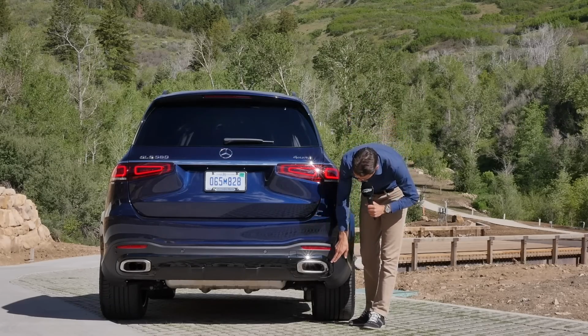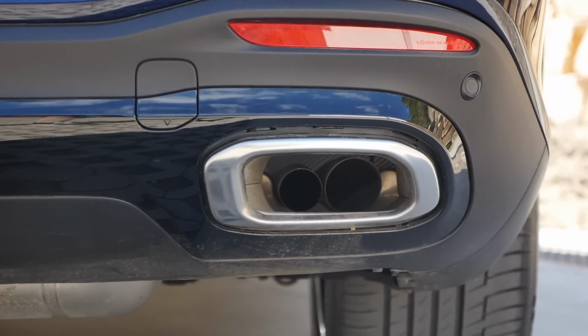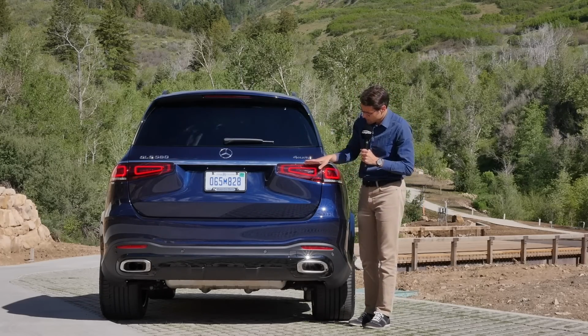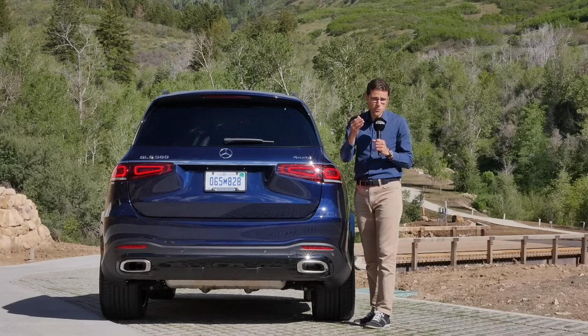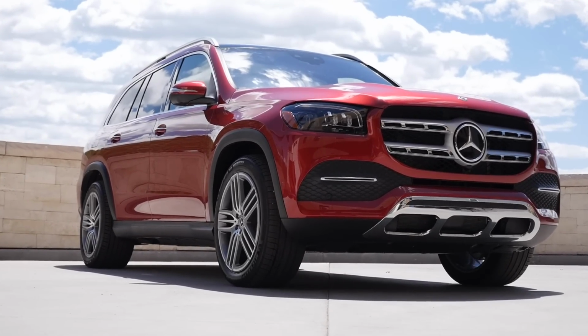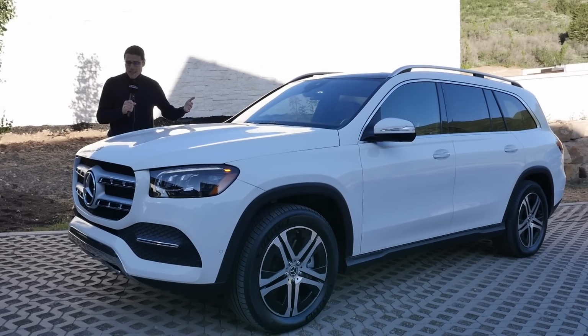Then in the lower part we got those beautiful exhaust tips. The rear ones are on the inside and 4 exhaust tips overall here for this V8 model. The tail lamps, they have this distinct signature now. We see that in the new GLE, even in the small GLB now. And another color variation here for you. This one is a hyacinth red metallic. Or do you prefer this one here in polar white?